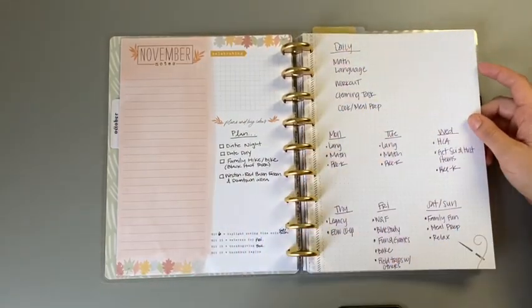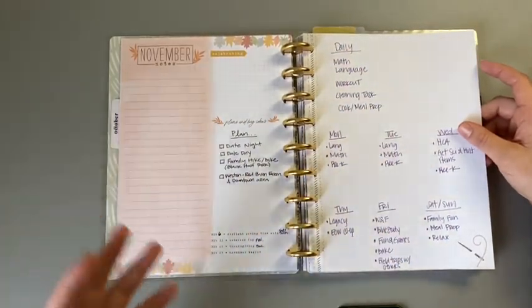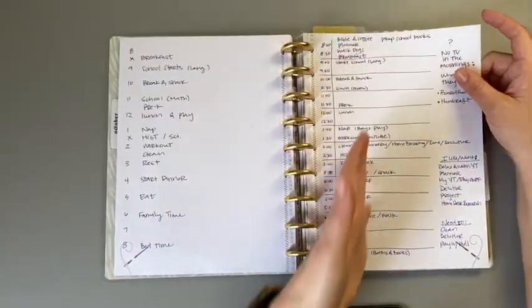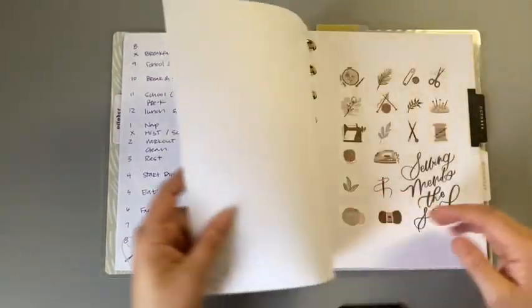Started notating like, okay, we need a change of routine. Like we need to figure something out here. So I just started jotting down routines. You guys know I love reevaluating my routines.